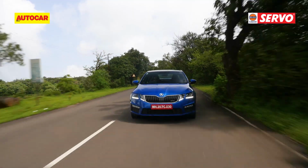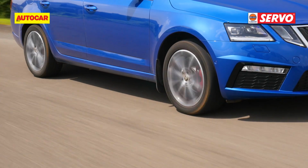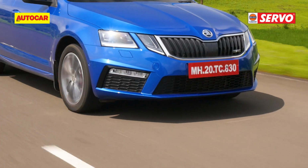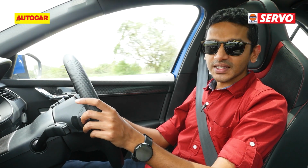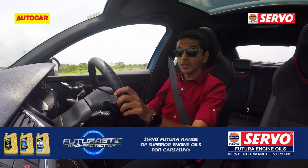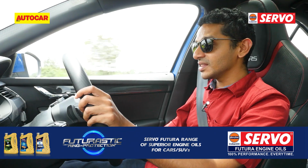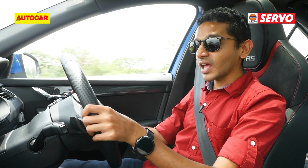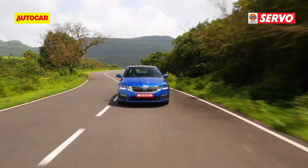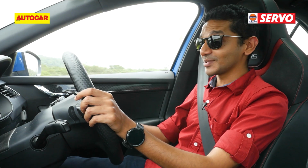But one of the strongest contributors to the RS's handling package are the tires, a set of 225 section Michelin Pilot Sport rubber that offers up some serious amounts of grip. The thing is, it's still a Skoda Octavia at the end of the day, and that means that it has to be comfortable. The good news is that it is. They haven't sacrificed ride quality in the interest of better handling. And in fact, I was sat in the back seat earlier today, and I found that out on the highway, body control is actually a little bit better thanks to the slightly firmer suspension.